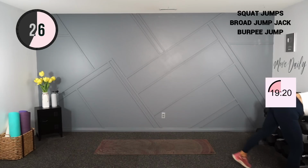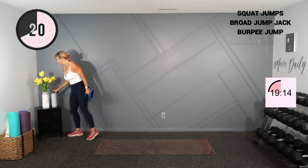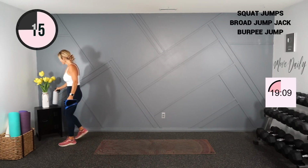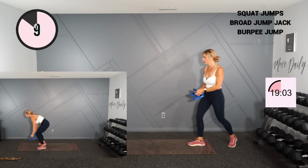Grabbing my push-up handles for the burpee. Big jump at the top. The jumps can be bigger. That's gonna kick the heart rate up more.